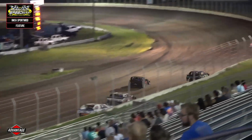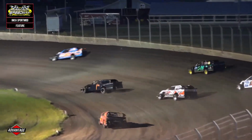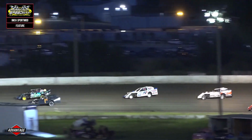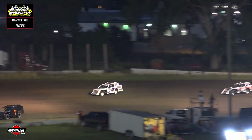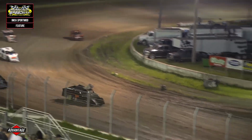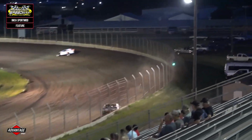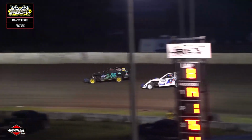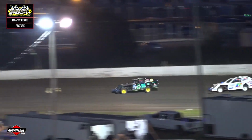Back to green here. And the juggernaut, Jake Sacco, out to a huge lead already. Joe Reitz to the inside of Orr for second. And now we are halfway home down the back straightaway in an eventful Sport Mod feature.